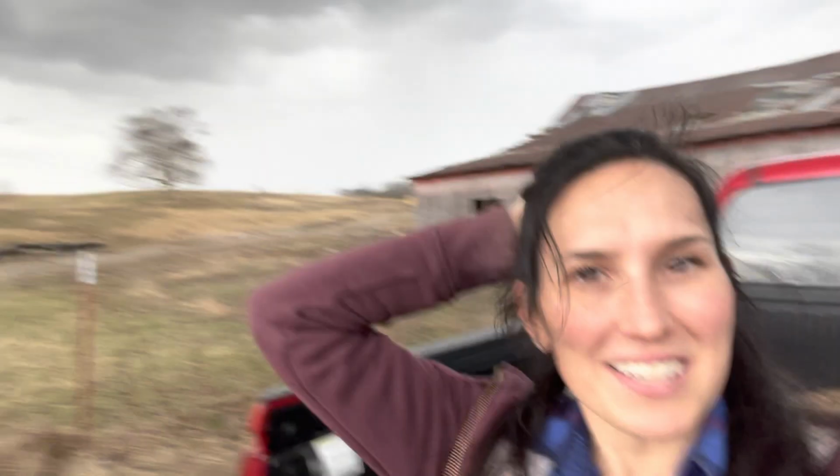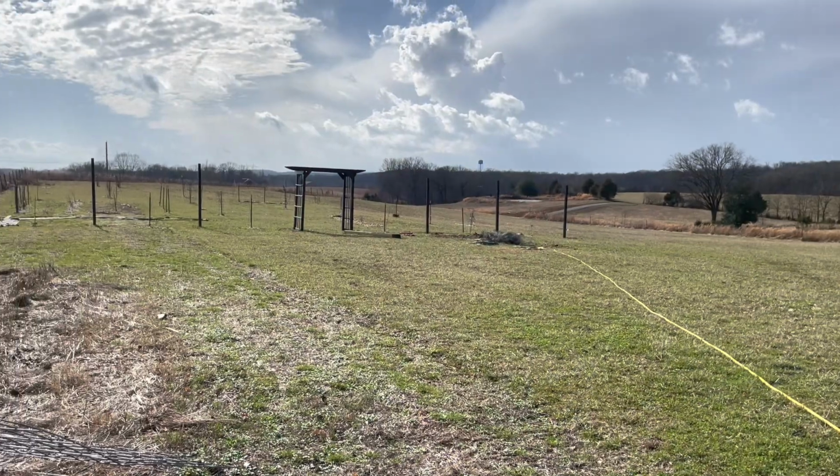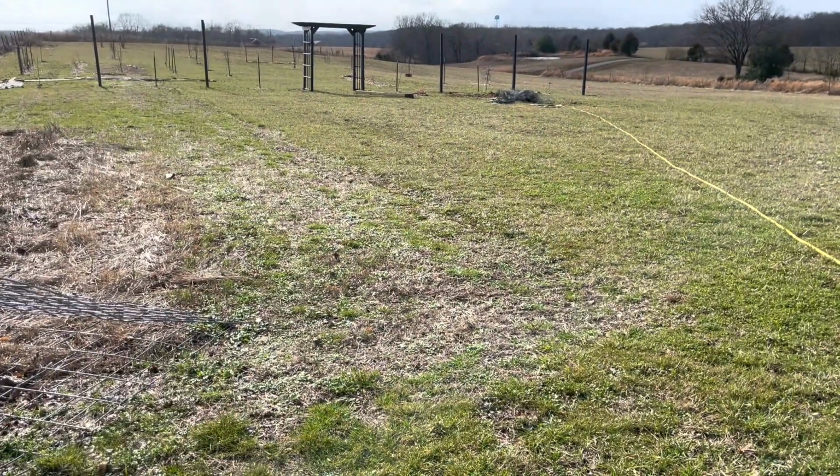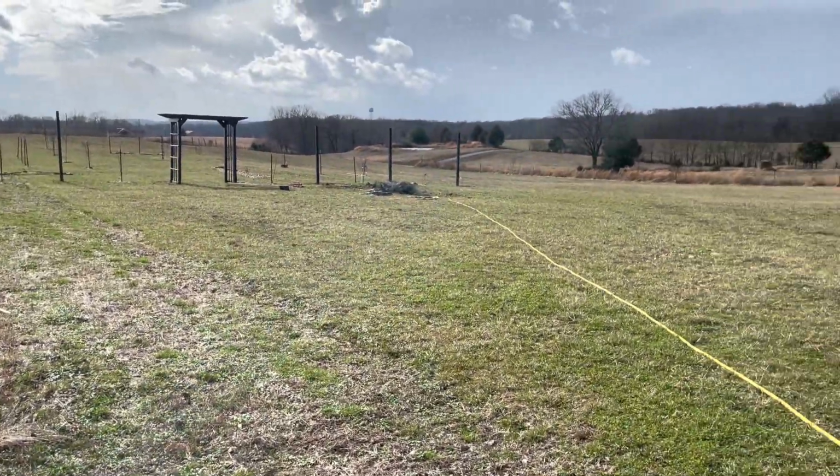And it looks like I better get out of here. Big storm coming. But anyways, I hope you enjoy, and I'll share more, but I realized I had never shared an actual walking tour of the farm. So, okay, I've shared some of this before. Here's the orchard. I've been working on that. Right here is going to be where the cut flower garden and the perennial garden will be.